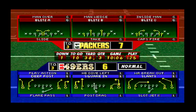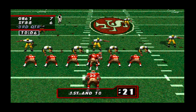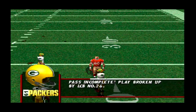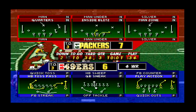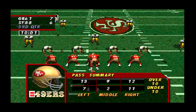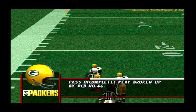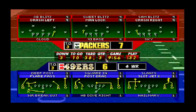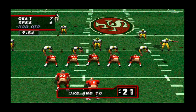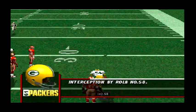So it's now first and 10 from the 38. Great defensive play by number 26. Great defensive play by number 46. Number 58 with the interception.